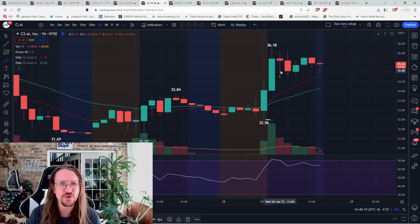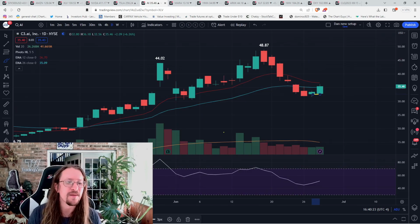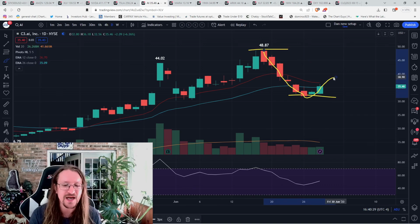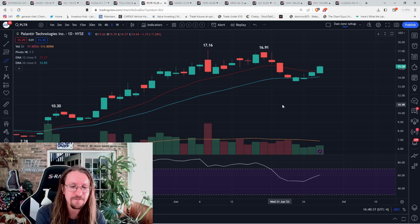Key support for me in the short term is going to be 34.77, and we'll see if the bulls can keep this daily bounce going. But my finger's going to be on the sell trigger because I do know that I'm scouting the lower high, anything under 48.87, and there's a lot of space for that to form. PLTR bounce continuation, little uptick in bull volume. So nice bounce off the recent lows there.